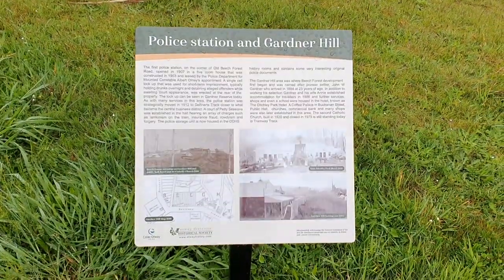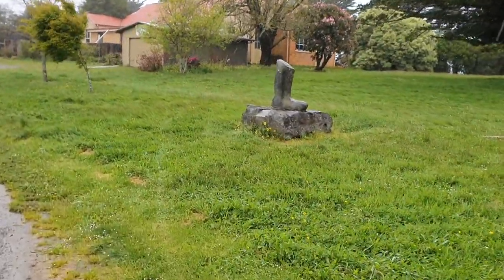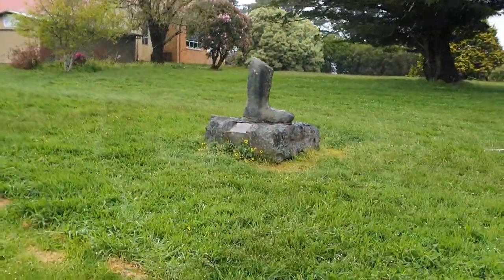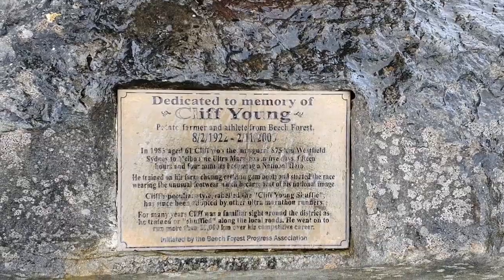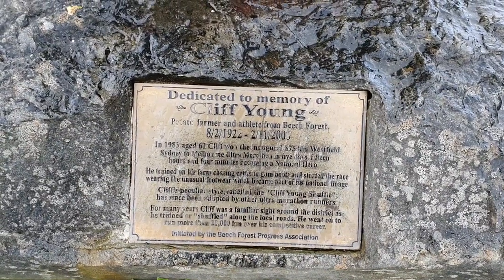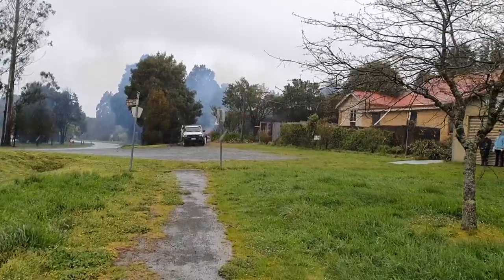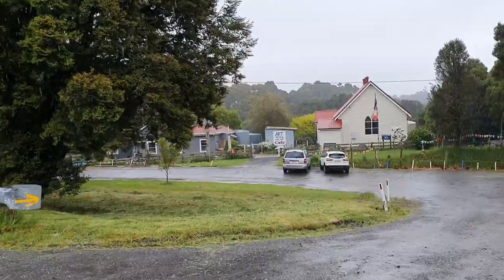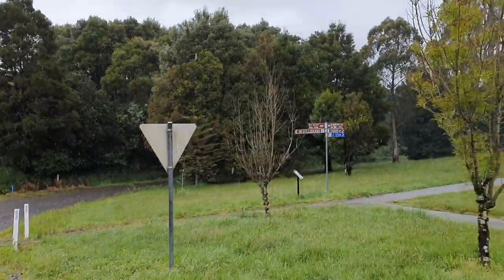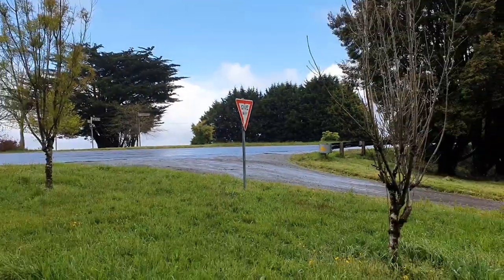Historical plaque about the township of Beechforest. But this is one of my favourite things here in Beechforest, and I find the man behind the history incredibly inspiring for these walks that we do. Dedicated to the memory of Cliff Young, potato farmer and athlete from Beechforest. Cliffy Young used to run ultra marathons, and he used to train up here running around in gumboots. Just shows you anyone can walk and go anywhere if you're willing to put in the effort and get absolutely soaked.